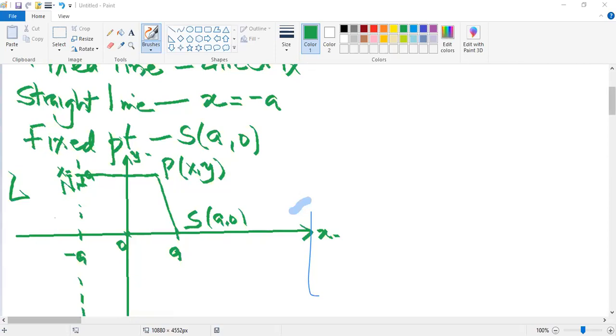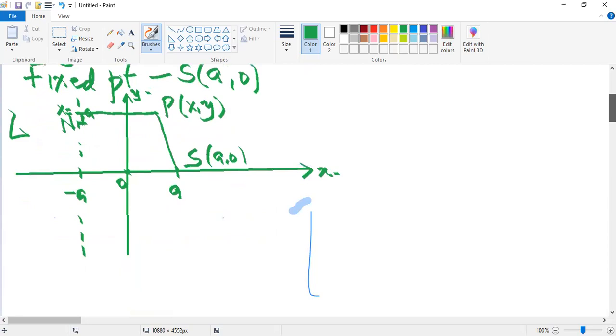Okay. You wanted to know what the P is representing? P is any point on the parabola, and we are saying it can be anywhere. So it is a general point P, which is (x, y), on the parabola.